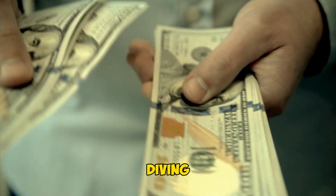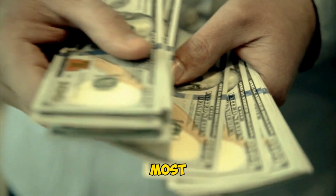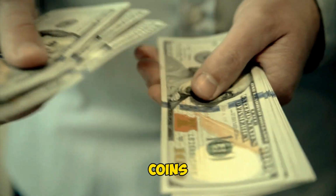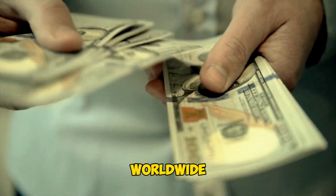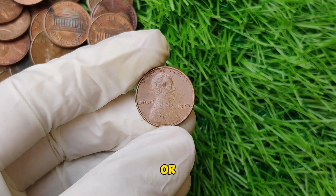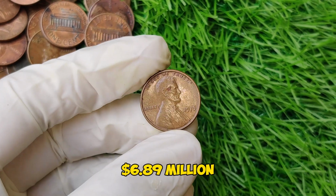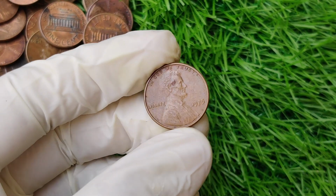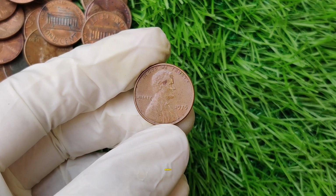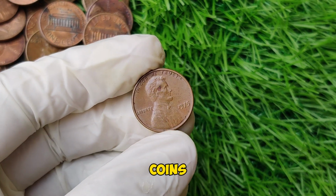Today, we're diving deep into the world of rare coins, focusing on the top 15 most valuable retired wheat Lincoln pennies. These iconic 1-cent coins have captured the hearts of collectors worldwide, and their values have skyrocketed over the years. Believe it or not, some of these pennies are worth as much as $6,890,000 today. Let's explore their history, the reasons behind their value, and current market prices, where we dive deep into the world of rare and valuable coins.